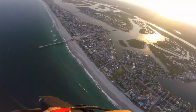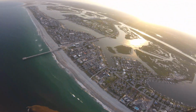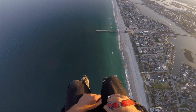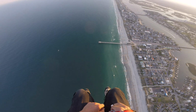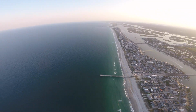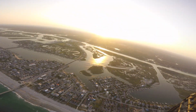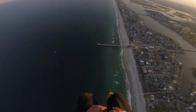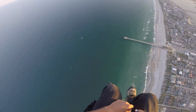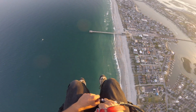Good old Johnny Mercer's Pier. Maybe we can see some sharks down there from the air. That pier's got all kinds of life crawling around it. Let's descend a tiny bit. Do another scan for air traffic. Looks good. That pier's got all kinds of stuff crawling around it, so it might be kind of cool to see if we can spot something.